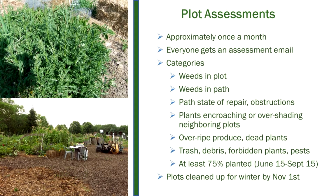Criteria that are assessed include whether there are weeds growing in the plot or pathway, whether the path is in good repair and free from obstructions, whether any plants are encroaching on or overshading neighbors' plots, if there are any overripe produce or dead plants left to rot in the open, if there is trash or debris in the plot, or if there are any forbidden plants or pests present in the plot. Between June 15th and September 15th, plots should also be at least 75% planted.